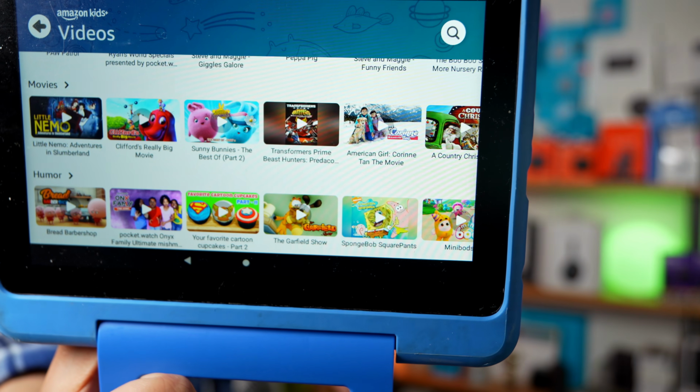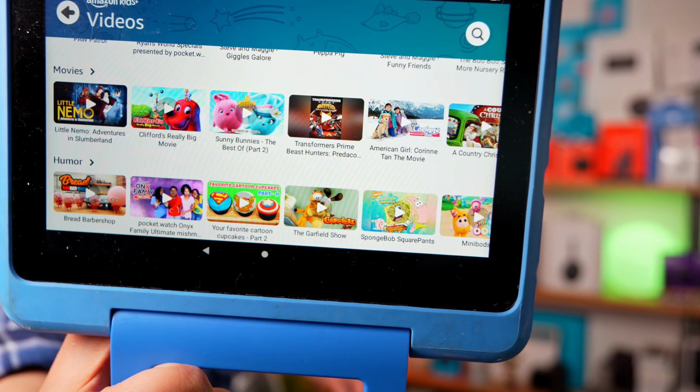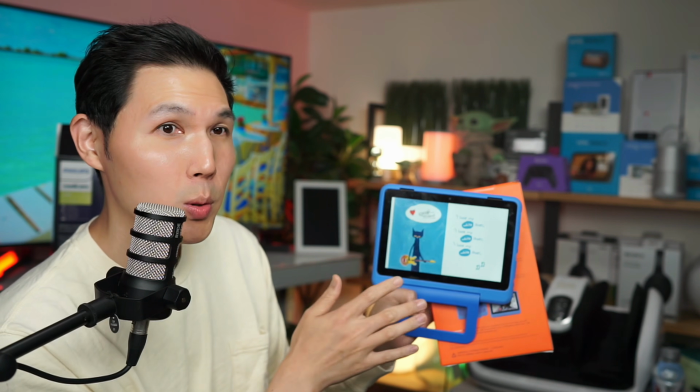You get Clifford's Really Big Movie. You get American Girl, Transformers Prime. You get Little Nemo. So you can see, you can read a book with them just like you would do in storytime. The latency is much improved on the 8 versus the 7 screen.